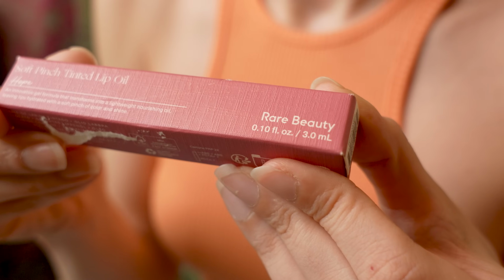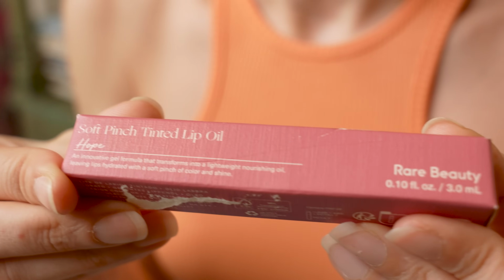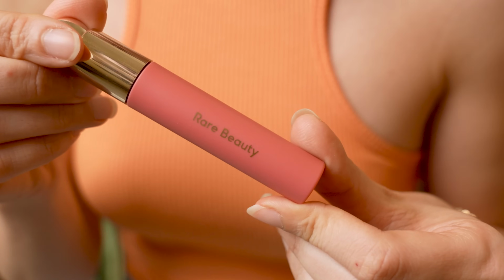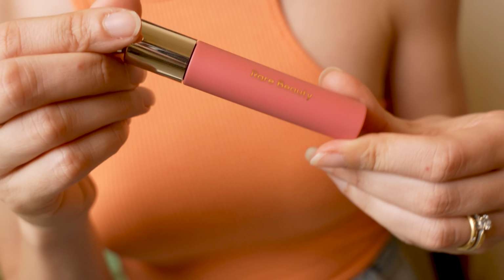So here we are. Okay, so first up, this is the paper packaging, which is, I guess, pretty basic, nothing fancy. And this is what it looks like. You guys have seen this online, I'm sure. I will do a bit of a detailed bit on the packaging and the wand, but yeah, it looks pretty cool. First thing I'm going to do is put it on, then talk about everything that I've heard about and see if it kind of lives up to that. Ready? Okay, here we go.